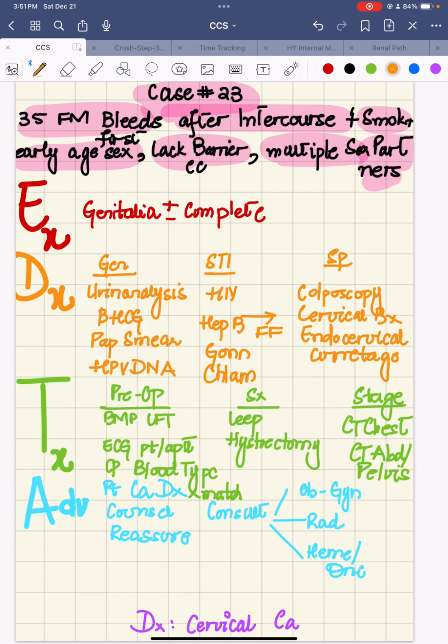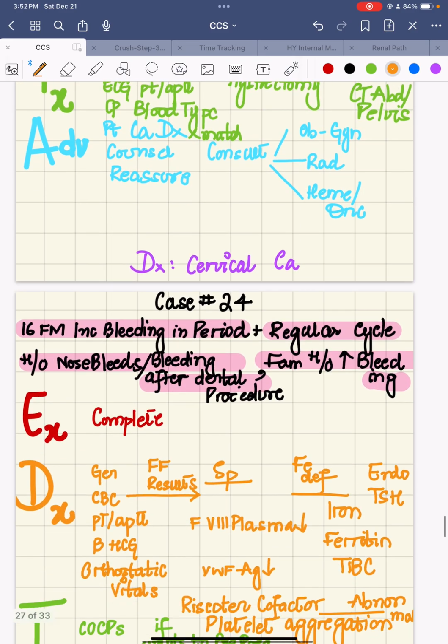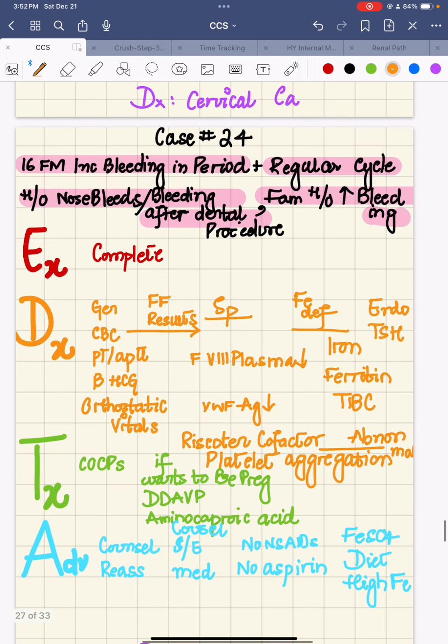Then for the treatment, stage with CT chest, CT abdomen pelvis, do a pre-op BMP, LFT, CBC, ECG, PT, aPTT, and blood type cross-match done, and surgery with LEEP procedure or hysterectomy. Advise the patient regarding cancer diagnosis, counsel, reassure, consult OBGYN, radiation, as well as heme-onc. And the diagnosis is cervical carcinoma.